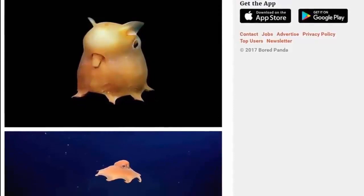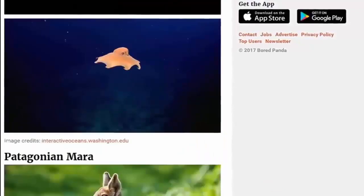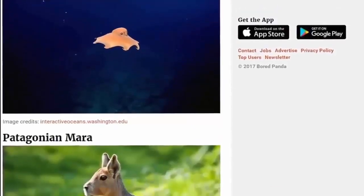The Dumbo octopus. Looks as if he's been on a pub crawl. Yeah. And here he is in action. Just flying around there like from pub to pub. I never saw that before.